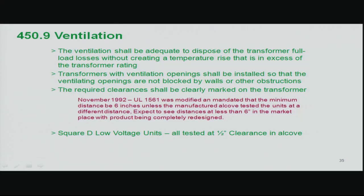The first is ventilation. The ventilation for low voltage transformers is required to have a minimum distance specified on each of the units. That minimum distance is set by UL, and UL states that that distance is 6 inches. That's if we heat rise the unit in an open space in the middle of the room. If a manufacturer would like to go less than 6 inches, they have to LCOV test their product. Schneider Electric has chosen to LCOV test this entire product family, which is why we're able to give you the minimum distance of a 1/2 inch.